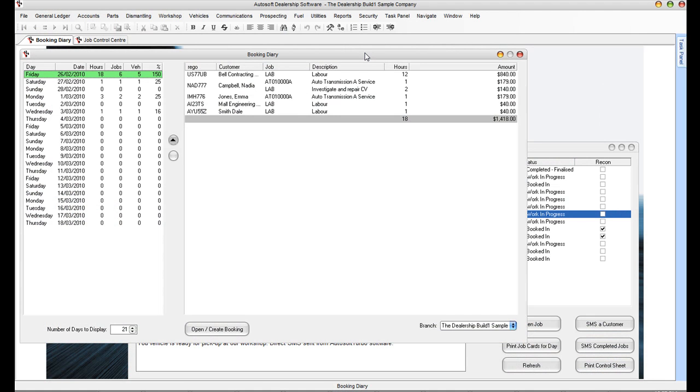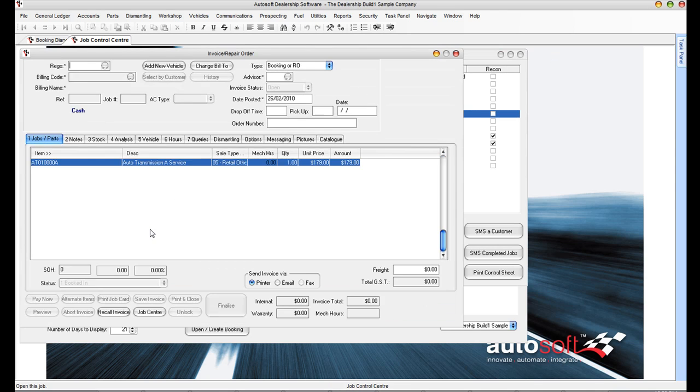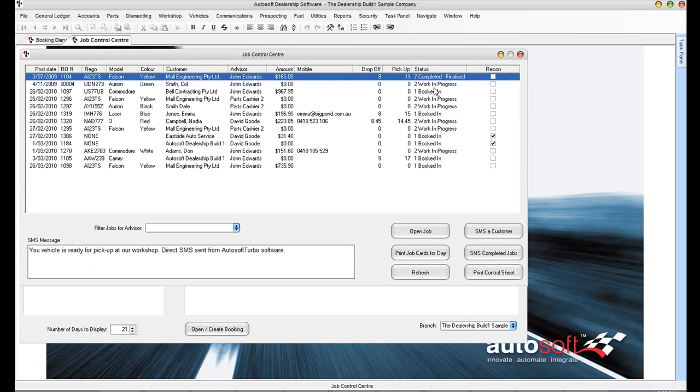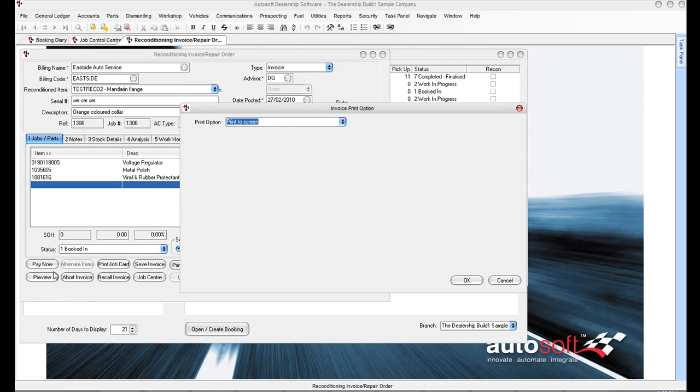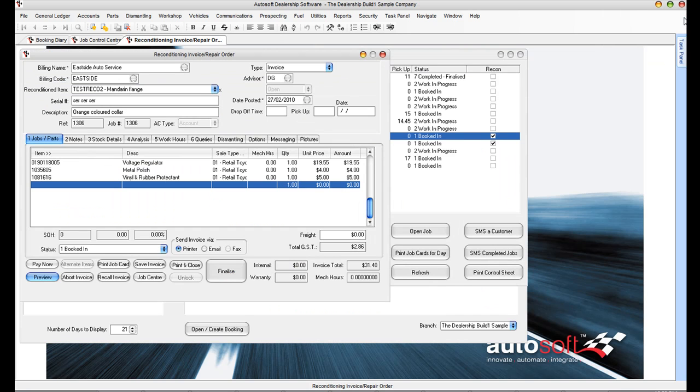The Booking Diary and Job Center provide simplicity for workshop managers and transparency for business owners. A workshop manager will benefit by knowing in advance the workshop workload and know when the shop is reaching capacity. With the Job Center, the business benefits from simplicity. From just one screen, job cards can be printed, the status of work in progress can be viewed, and customer invoices can be prepared. This streamlined approach benefits the business owner as workshop admin is very streamlined.